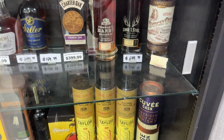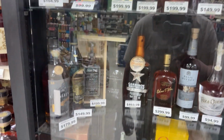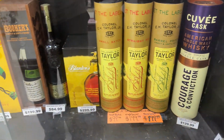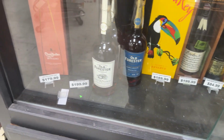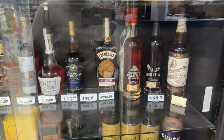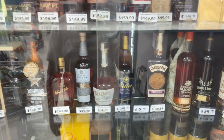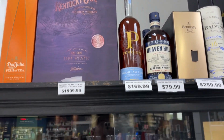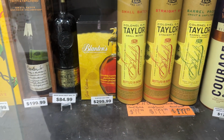Pretty cool. GTS 700, slower than in Plano. Bardstown Discovery Series 10. Some Garrison Brothers, Blood Oath, Elmer T. Lee, well, they're Foolproof. Straight rye, small batch and barrel proof. 200 for the barrel proof. That's not terrible. Some Handy right there next to the George T. Stagg. Ooh, I didn't see those other collab series. Cardi Cast, Bottled in Bond, 80. See if I miss anything. There's a single barrel Old Forester. Blanton's Gold, 300.